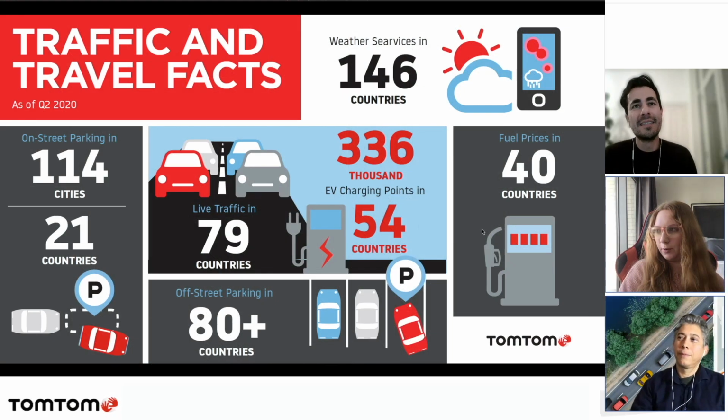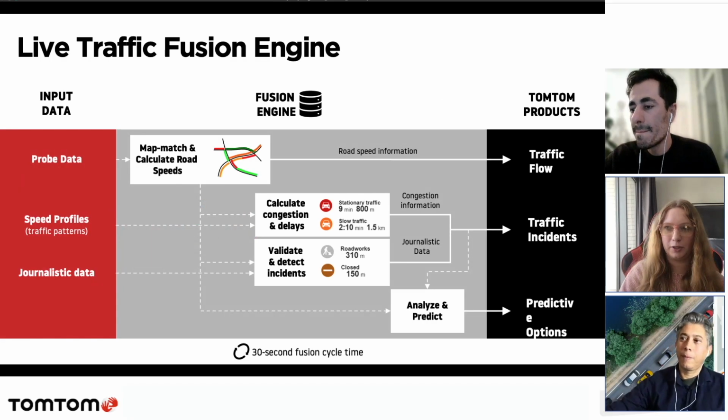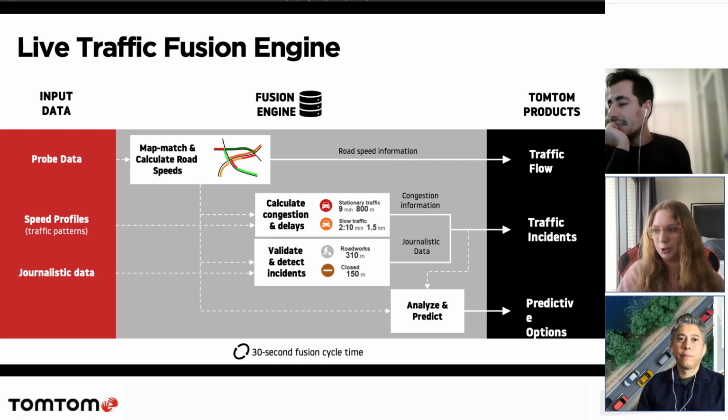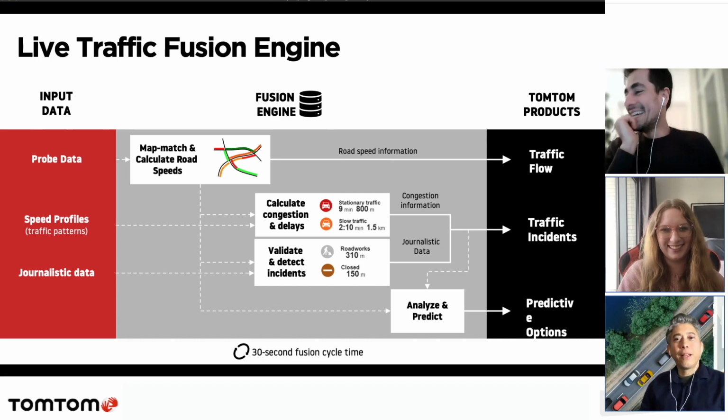What was the next thing we were going to cover? I know we were going to talk about real-time traffic, which we talked about a little bit in terms of real-time traffic versus the historical traffic. But I know our next topic was the Fusion engine, which I think is interesting because I remember seeing the Fusion engine thinking, what is the traffic engine? What does this all really mean? Yes. How does it work?